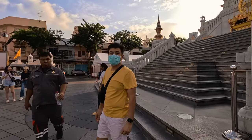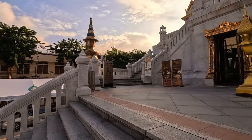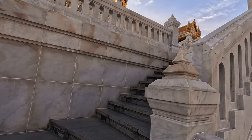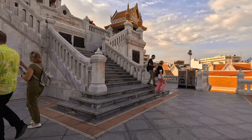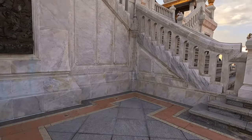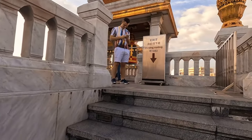But now let's figure out where to enter, because it's a really huge temple. And the Golden Buddha says it's this way. I'm sure the statue will be beautiful because it's made of gold, and it's actually the world's largest solid gold Buddha. That's what I read online. Maybe this is the entrance. Where is the gold Buddha? Golden Buddha upstairs. Upstairs? Yes. Okay. All right. Because that's the primary purpose of this visit, to see the Golden Buddha.